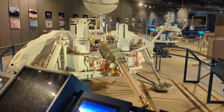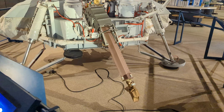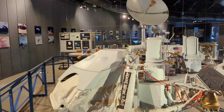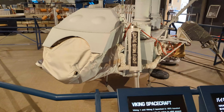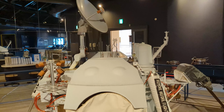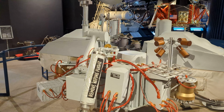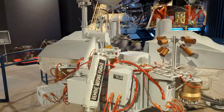So this is one of the Viking landers, or a replica, I believe, of one of the Viking landers. They sent it off into space towards Mars. Took, I think, 10 to 12 months to get there. This was the landing part of it. There was an orbital part that stayed in orbit, this went down to the surface and they checked to see if there was any life on Mars, which at the point when they checked they didn't find anything. Really interesting to see all the actuators and bits and pieces on here.